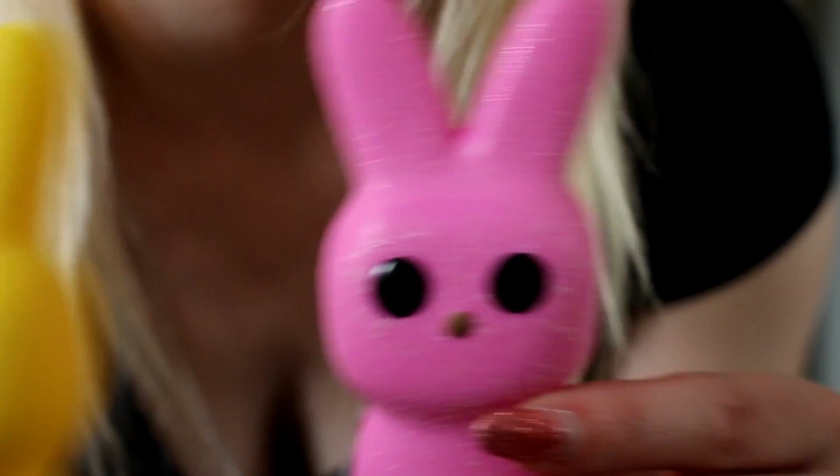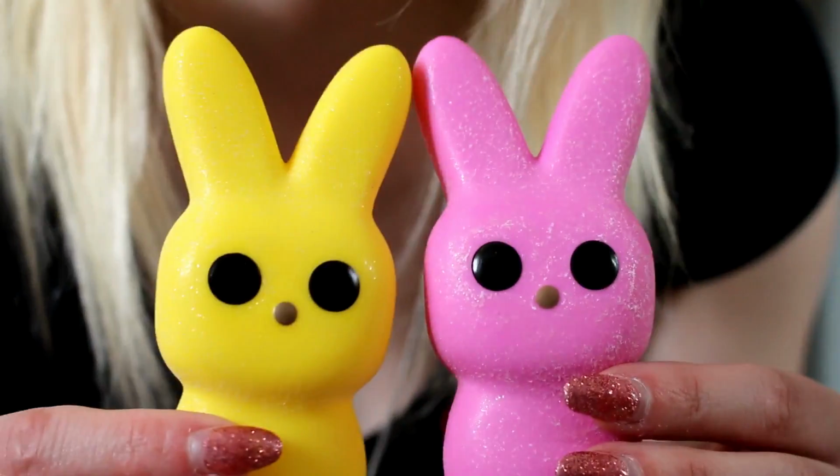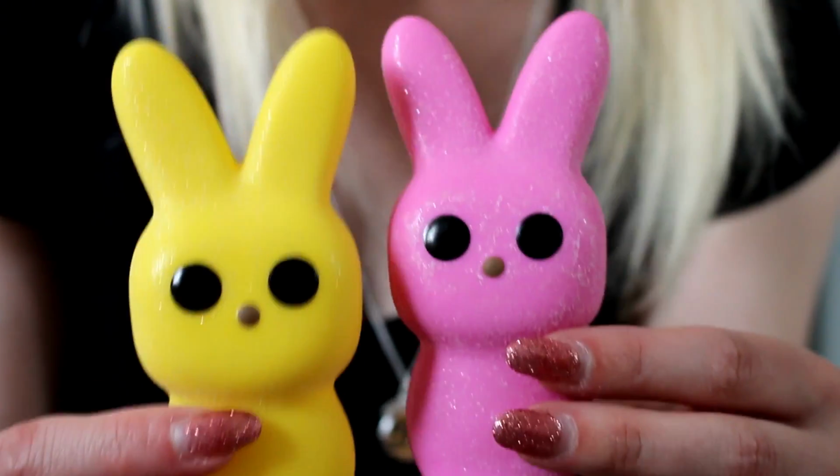But you can especially see it on the pink one, how it really even looks like a sugar texture. You can see it in person on the yellow one, but I don't think it shows up on camera. I'll just leave them right there until the end of the video, and then I'll take them downstairs and put them in my living room.